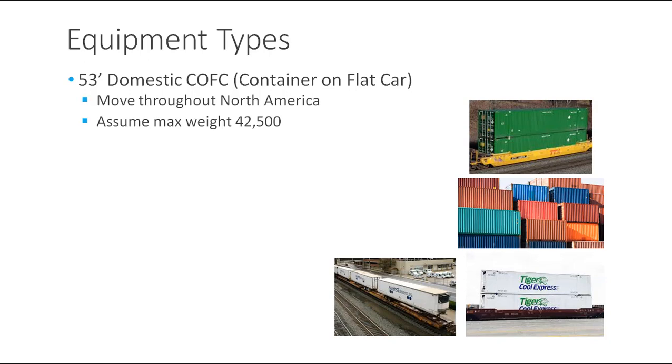These containers are able to be double stacked, and the railroads have lately been working on a way to make sure that every route they take allows for double stack containers to traverse that area. In the past, there were some routes where double stacking was not allowed, or they weren't able to make the clearance, and the railroads have spent a lot of time in the last couple of years working on that.